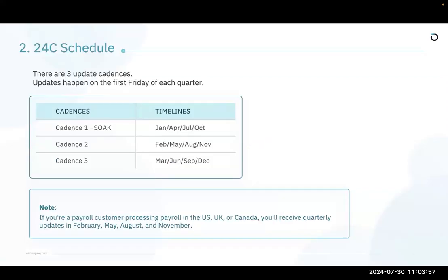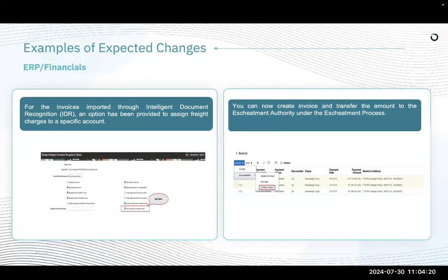Critical schedule. Most of our customers, and we know the prospects and Oracle customers, are essentially under Cadence 2. Cadence 2 release is coming up this weekend, 3rd of August. So we're expecting a lot of changes and a lot of release related testing coming up in the next week. A lot of these changes have come essentially in the HCM side of the house. But we're going to talk about these changes one by one.